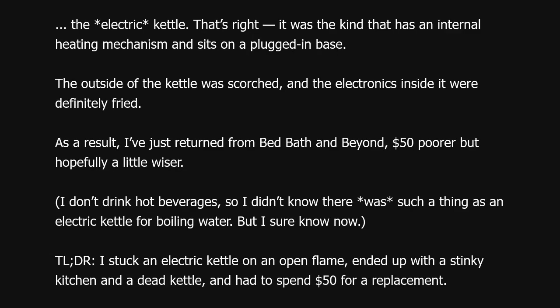the electric kettle. That's right, it was the kind that has an internal heating mechanism and sits on a plugged-in base. The outside of the kettle was scorched, and the electronics inside it were definitely fried. As a result, I've just returned from Bed Bath & Beyond, $50 poorer but hopefully a little wiser.